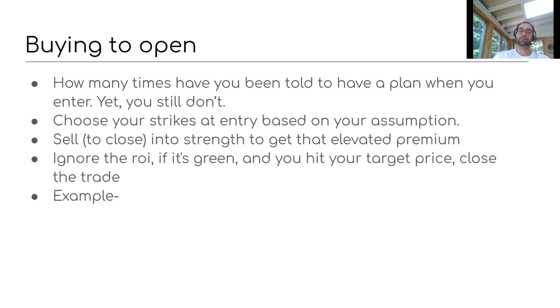So you might be able to close it, and you might not even be able to find a buyer because nobody is interested in that strike anymore because it could be going much, much lower. Okay, hopefully I didn't make that too convoluted. In general, though, I think you should ignore the ROI. If it's green, if the stock hit your target price, then just close the trade.